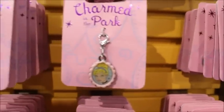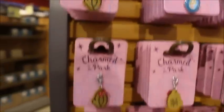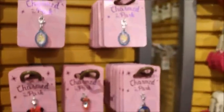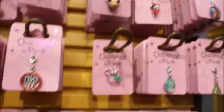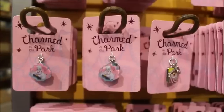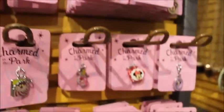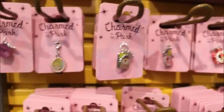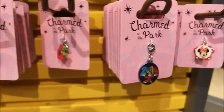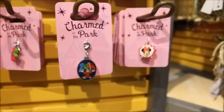Cinderella. And these are for the kids. It's Charmed in the Park. So, like a little more kiddie. I like the Minnie Mouse one. The Americana Mickey is cute. Oh, it's got Ursula. Cute. Sorry. Oh, it's okay. I'm turning it. That one says 2014, so that one's kind of old.